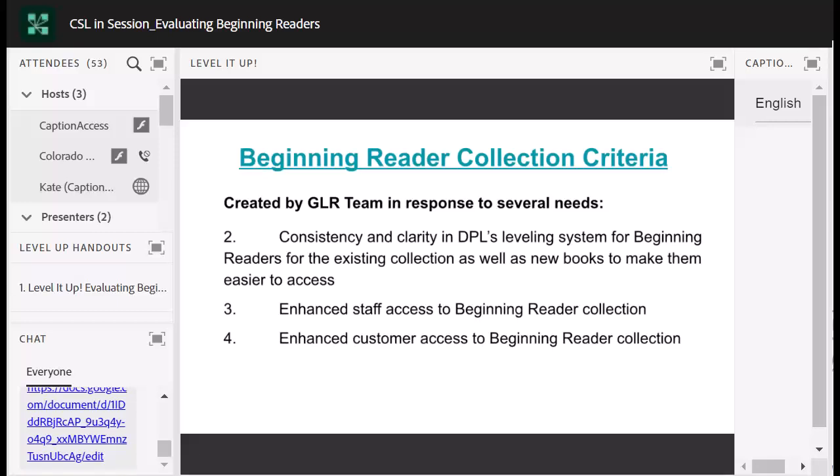Let's move on to several other reasons we created this criteria. We wanted consistency and clarity in our leveling system for the new books and existing books. The existing collection definitely needs consistent and clear leveling. We've all experienced that within each of our library assigned levels. There's a lot of variation. That's not necessarily a bad thing, as we'll discuss, but there are clearly books that don't belong next to other books.